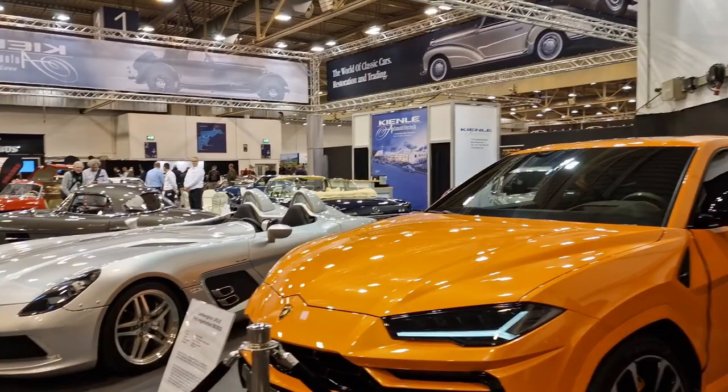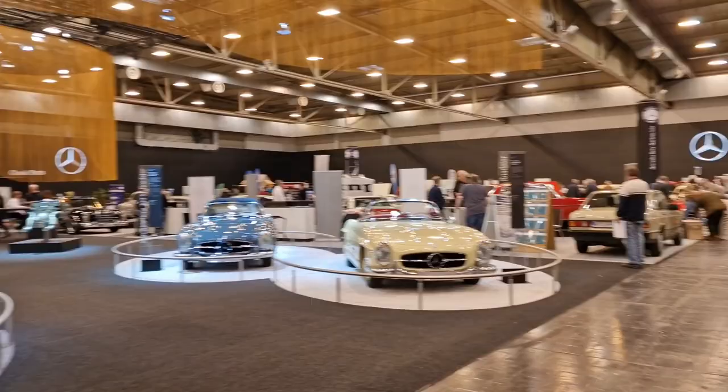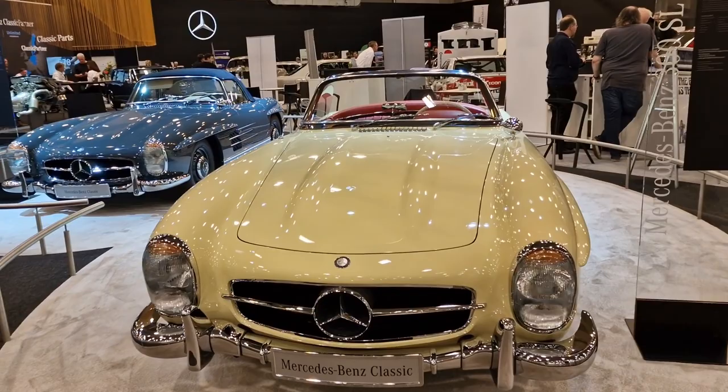This is an interesting car, the Stirling Moss SLR. So this is what you're going to expect here. It's all high chrome, shiny, glossy cars.